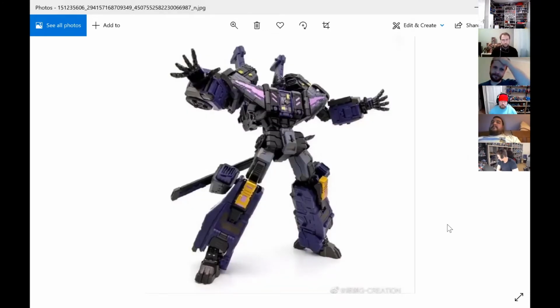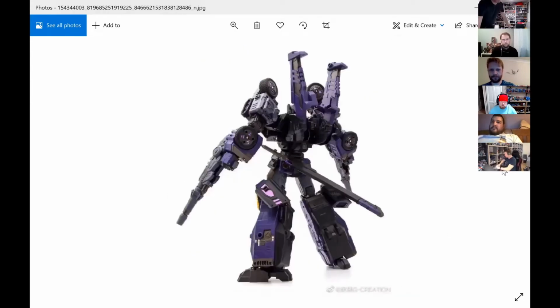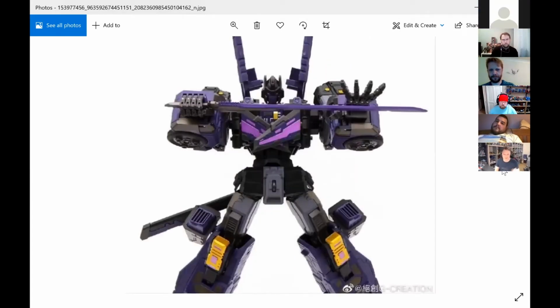G Creations Fuma. I've got the original still boxed up here. He, I think, is still the best version of Six Shot. This is their dark version. They are also releasing the metallic version. You will flick through the photographs.